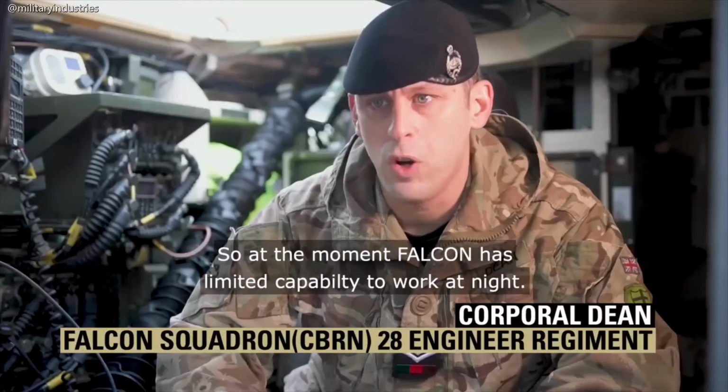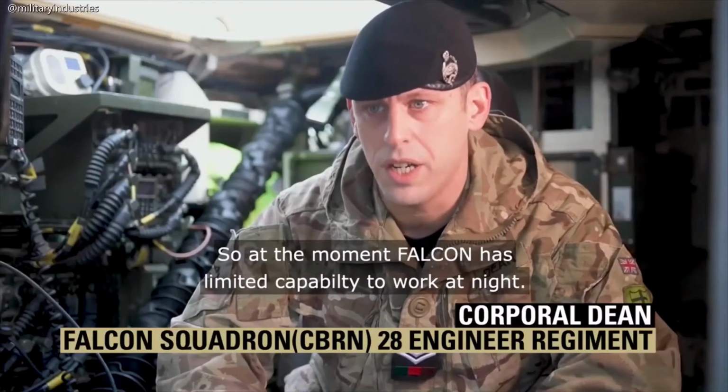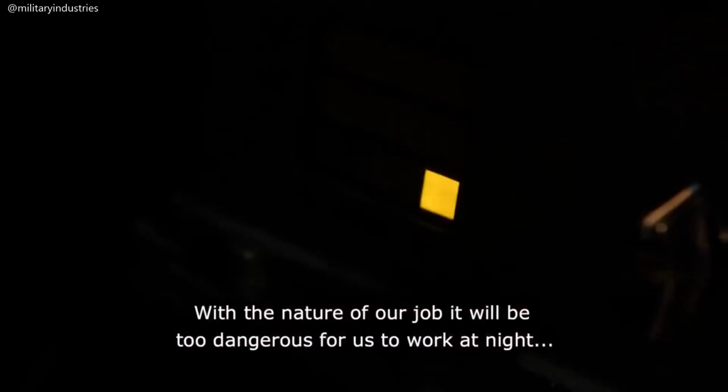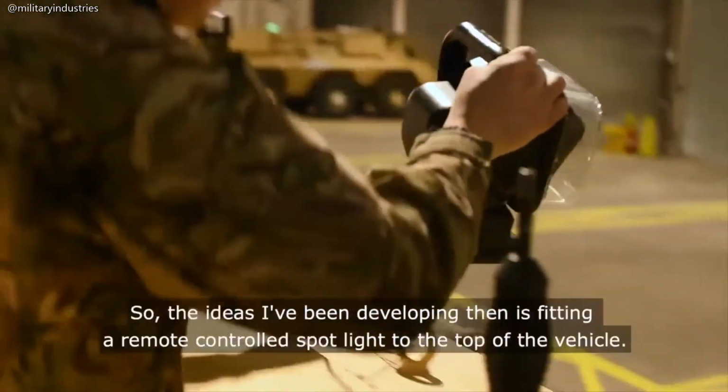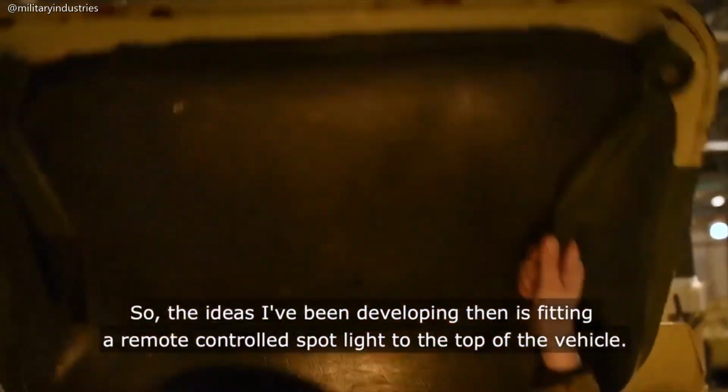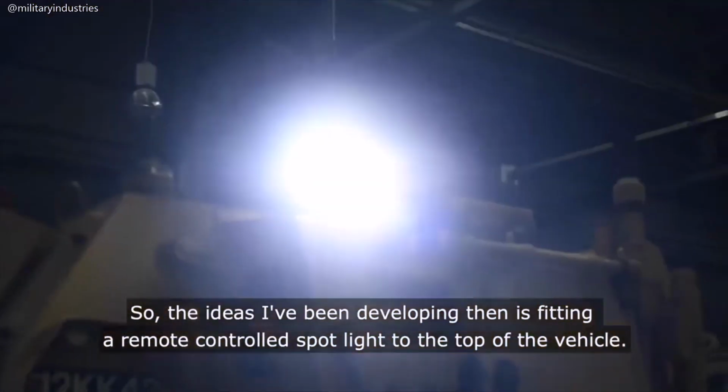So at the moment, Falcon has limited capability to work at night. With the nature of our job, it would be too dangerous for us to work at night without any equipment to enable us to carry out the role safely. So the idea I've been developing then is fitting a remote-controlled spotlight to the top of the vehicle.